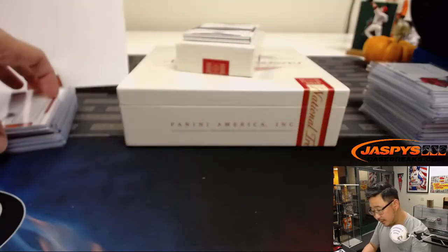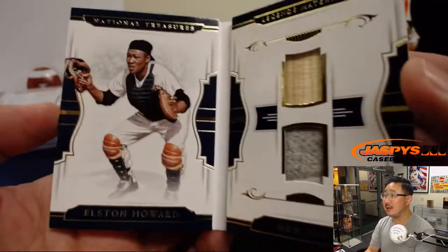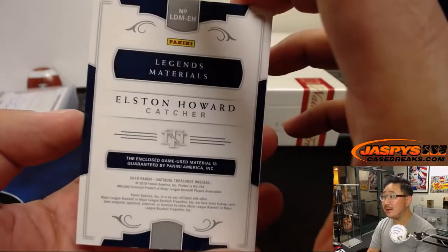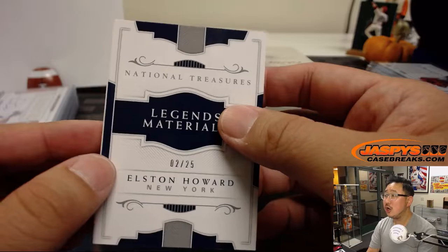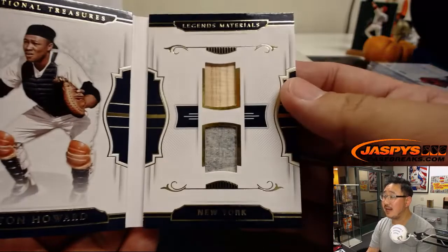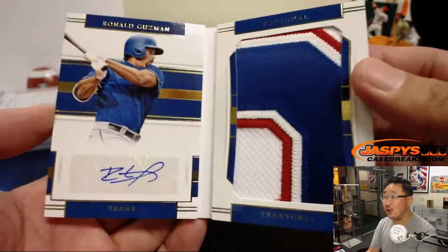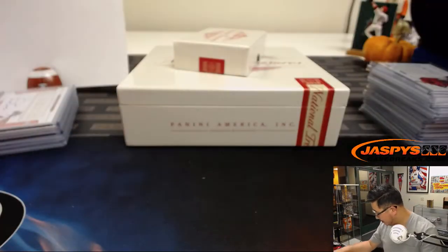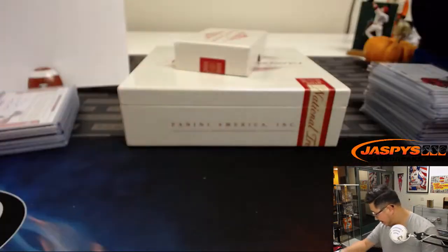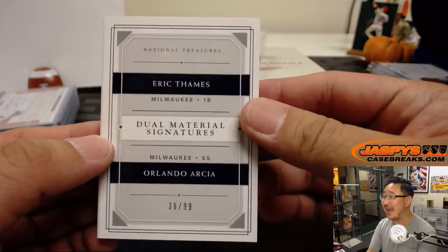Game used material. And the book. Out of 25, it's old catcher Elston Howard. Nice dual relic. Game used material. 2 out of 25, I think 2 has gotten all the books. 2 out of 25, Elston Howard. 12 out of 25, Ronald Guzman. 2 out of 10, Luis Aparicio. And the first one was an 8, though. So 3 of the 4 books were for Peter K.